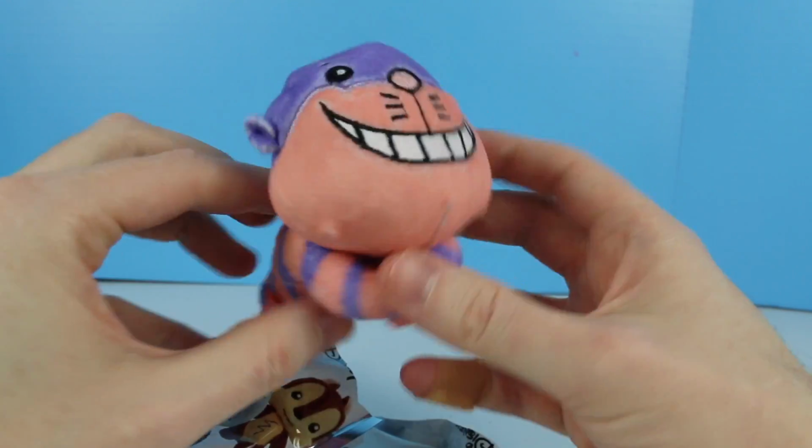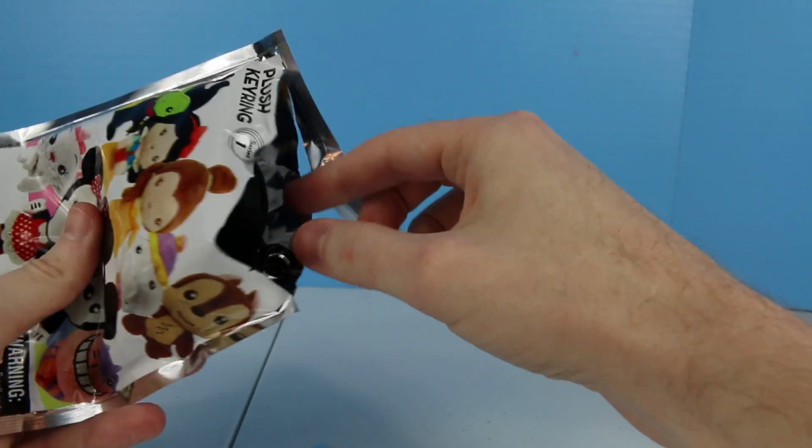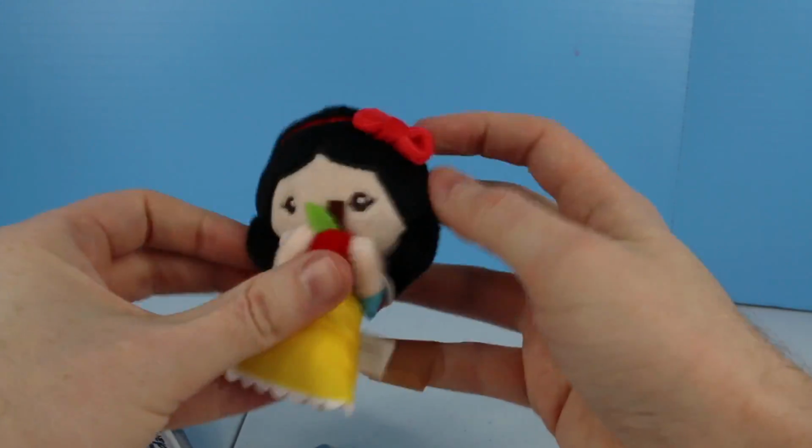Look at his little tail. Cute. And let's get the next one open and see who we got. Oop, it is another Snow White.